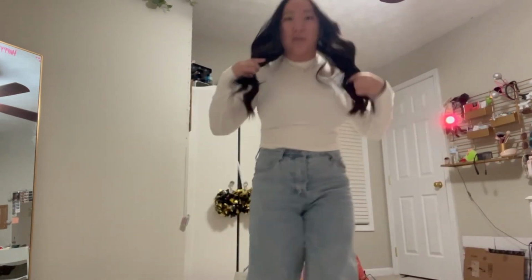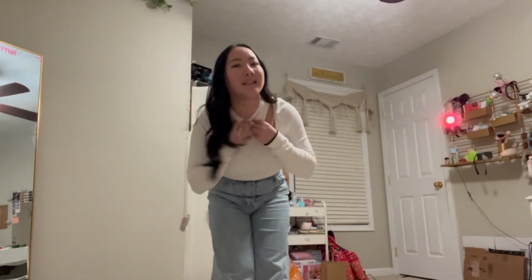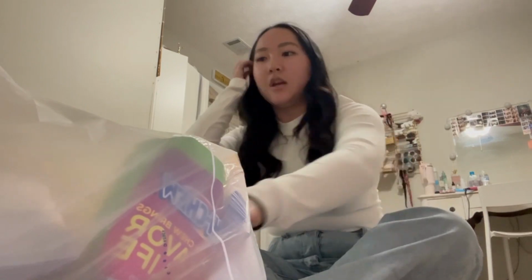Guys, so we just finished getting ready for Valentine's downstairs. So I'm going to show you guys what I'm going to be wearing today. I'm going to be wearing this cute top, the one I got from TJ Maxx, with these blue jeans. And then I have my necklaces on, and my other necklace, and then my two earrings. Okay, so I'm gonna have you guys backwards while I'm showing you this.